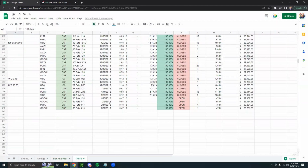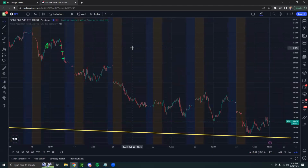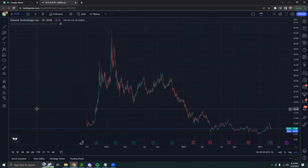And, as always, the theta plays are doing great. If you do not short put options already, I very strongly recommend it. You can literally get paid to buy stocks at low prices. There's no better strategy out there.